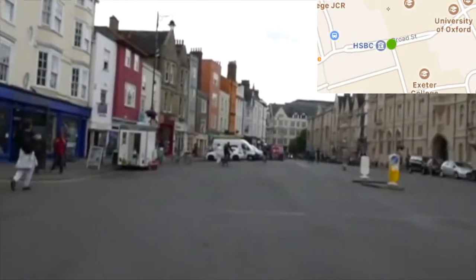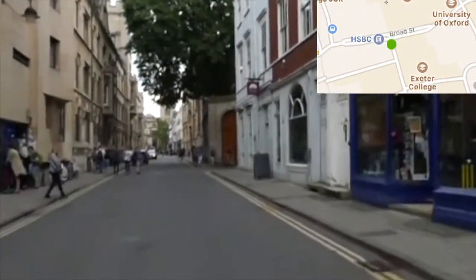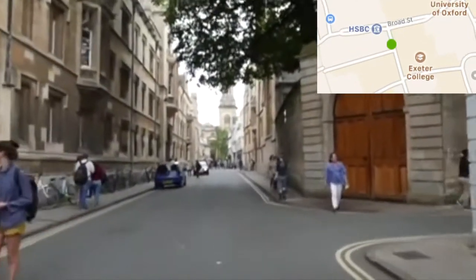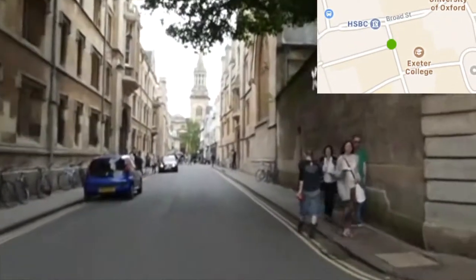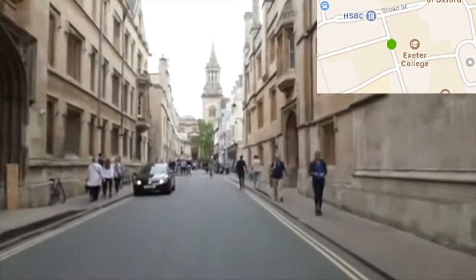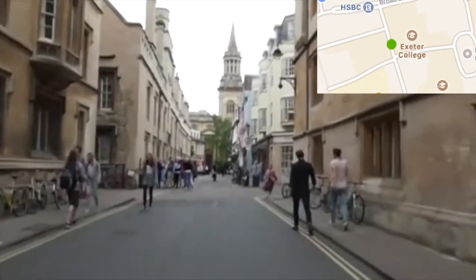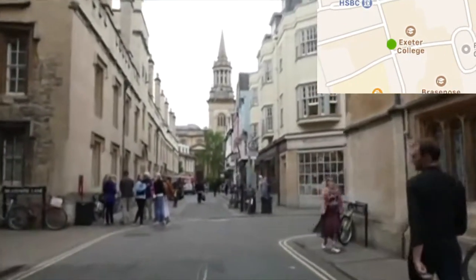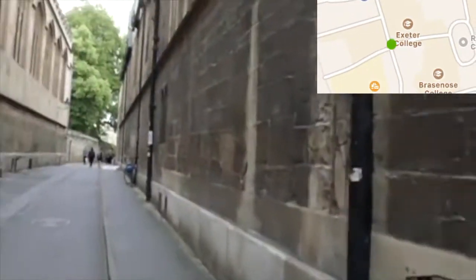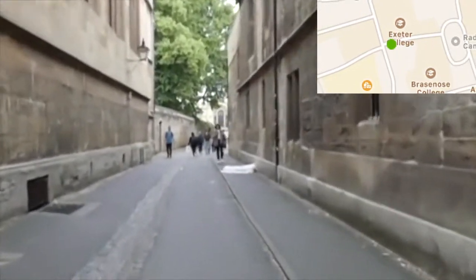Now we'll make a left turn right here, and we'll be going south toward the city center again, past the Turl Street Kitchen, past the main entrance to Exeter College on the left-hand side, and the main entrance to Jesus College on the right-hand side. And now we turn down Brasenose Lane, which leads between Brasenose College and Exeter College, again on our left-hand side.